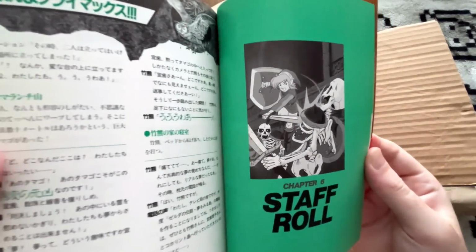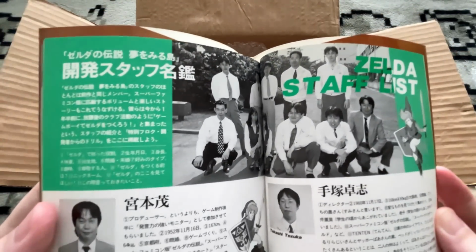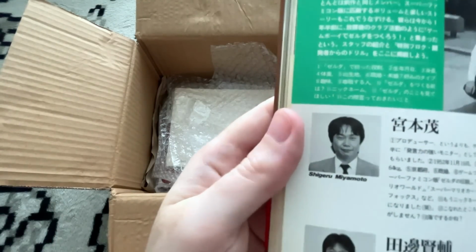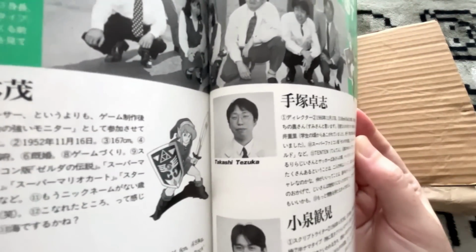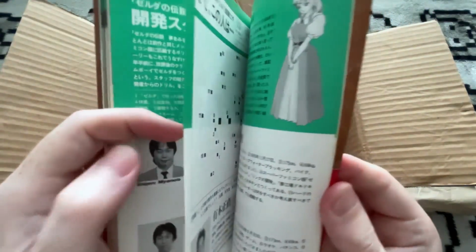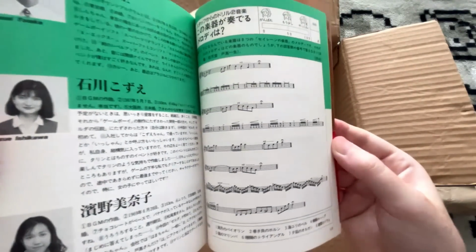Yeah, okay, so we've got the staff roll, but have we got the staff photo? Hell yeah. You always have to have a staff photo in these books. So you got Miyamoto. This is back when he used to wear a shirt and tie. You got Takashi Tezuka, who's since gone off doing all the 2D platformer games. He kind of does the Yoshi games now. You got Totaka, who's famous for the Totaka song. We even got a little bit of manuscript here and everything.